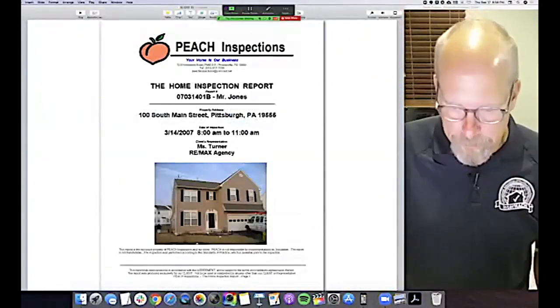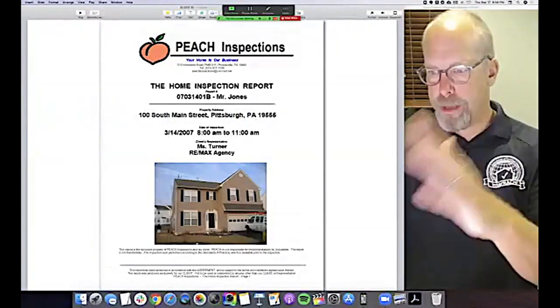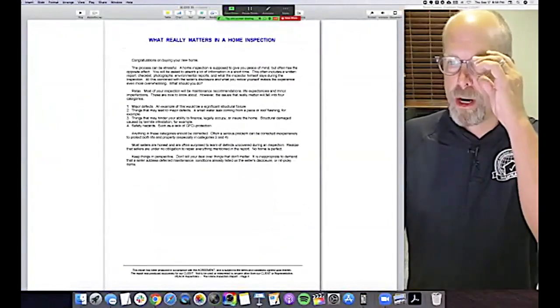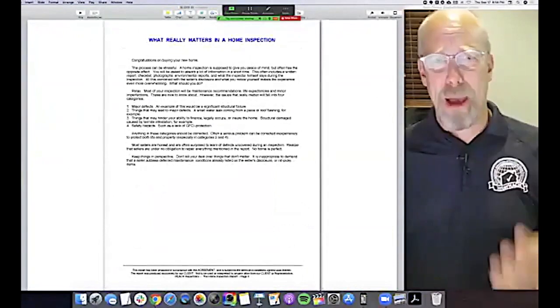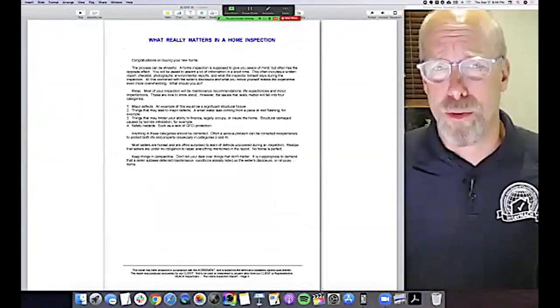Here's my report. So nice big picture in the front, some identification of things. Here's a table of contents, some general information about who was there and when I was there. And the next page, page 3, is what really matters in an inspection. There's only 4 things that really matter in an inspection. And this is what I would actually present to real estate agents.